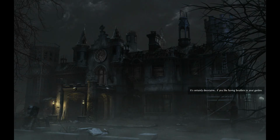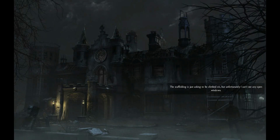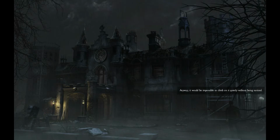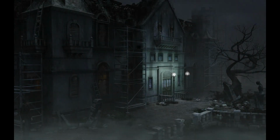It's certainly decorative, if you like having boulders in your garden. Huh, the scaffolding was just asking to be climbed on, but unfortunately I can't see any open windows. Anyway, it would be impossible to climb on it quietly without being noticed. It looks even older than the castle.